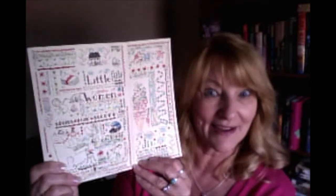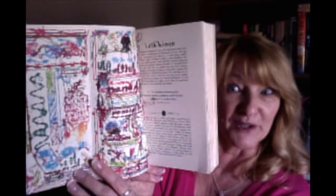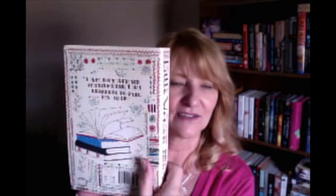And the thing I love about this the most is that on the inside of the cover, it looks like the back of a piece of embroidery, which I just love. I think that was so cool that they thought of that. It's just, oh, so pretty.